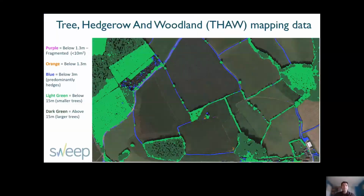I'll now run through a couple of examples of data outputs zoomed in at a scale relevant to the management of these types of treescapes. As you can see in this image, there are various features mapped, and the key on the left describes the categorical outputs that we have produced. Key things to note are that hedgerows are predominantly mapped in blue. These are features that are less than 3 metres high, but above 1.3 metres high.